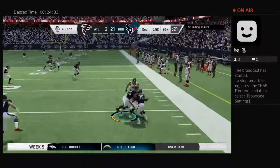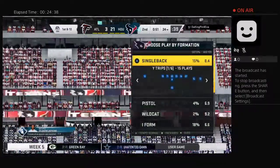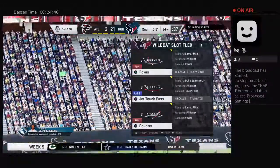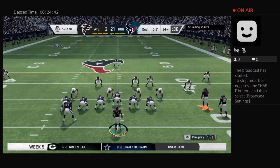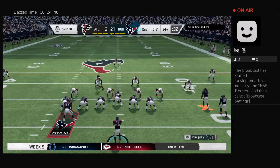Fielded at the 20. Nice job bringing that one back. 14 on the return. And the Texans will take over with a 1st and 10. From the 34 now, here's 1st and 10.